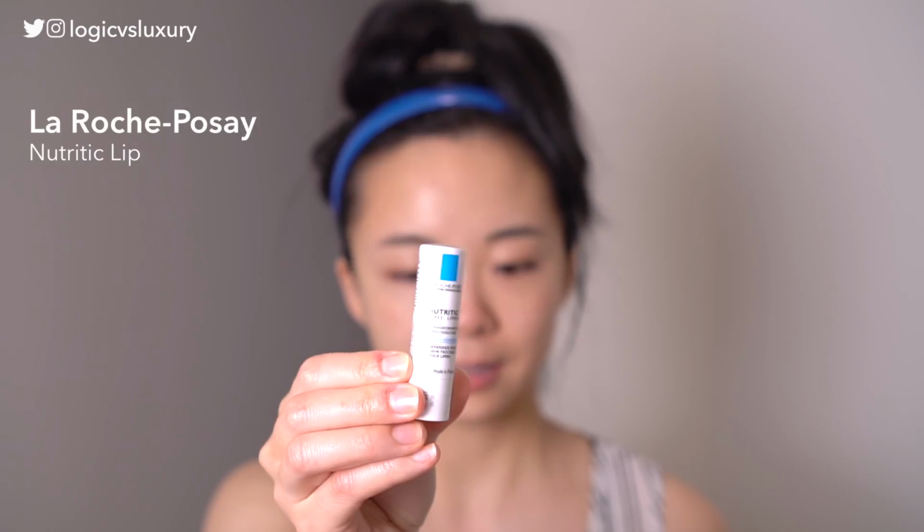So that's the face and the neck, and I'd be just about ready for bed. Oh, I guess one last thing I also do is put on some lip stuff. The La Roche-Posay Nutritic Lips is fantastic. Okay, so then I'd be ready to go to bed with this greasy face, and that is pretty much my day-to-day evening skincare routine.